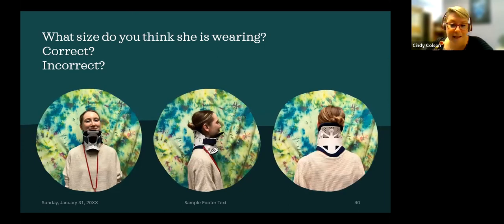Okay, so this is easy. Is this incorrect or correct? And why is it incorrect? Because I feel like everyone can tell that it's incorrect. What is wrong with this collar?